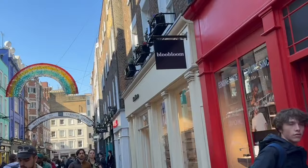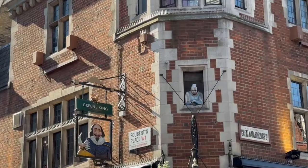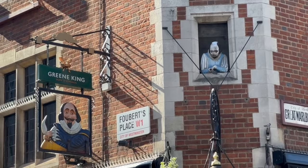There's quirky little shops, and we are obviously headed for Liberty, which is at the end of the road. Just passing Shakespeare's Head pub. It was built in 1735, and up there in the window you can see Shakespeare gazing down on the busy street below.